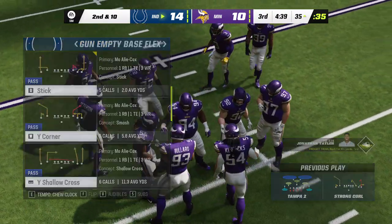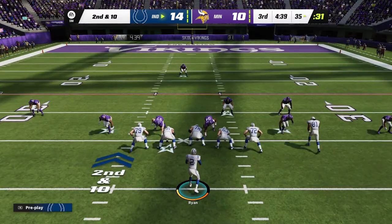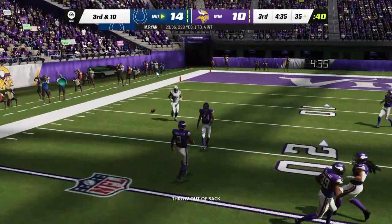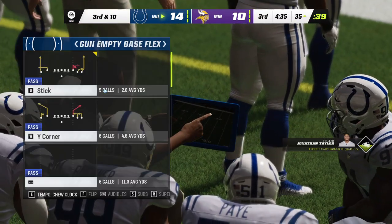What would look like a march to the end zone has hit a momentary roadblock with that incompletion. No need to panic. They just got to come up with a high percentage play call and see if they can get their offense back on track. And that'll fall incomplete. He was hit just as he let that go. And now it's third down.